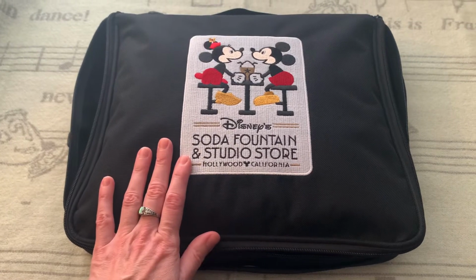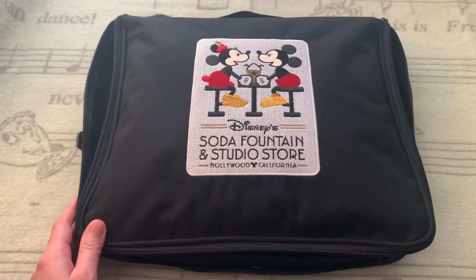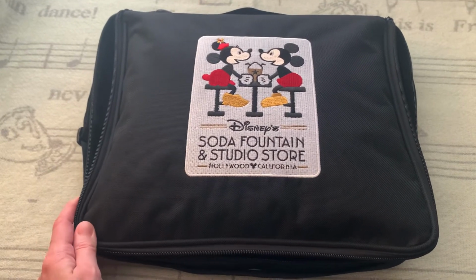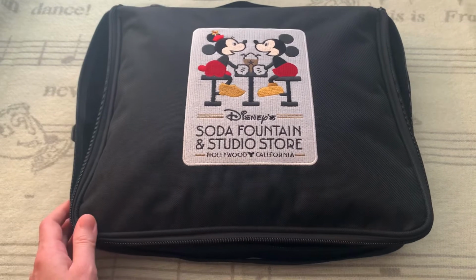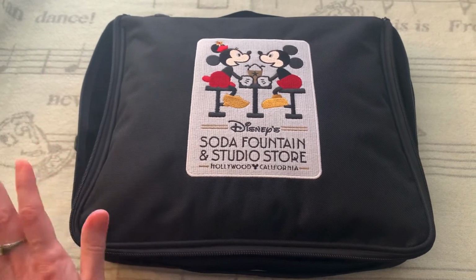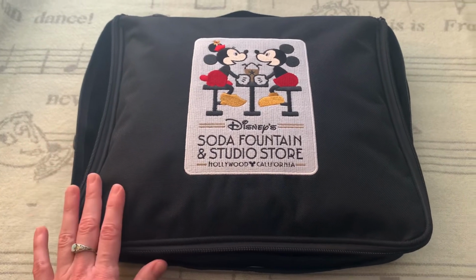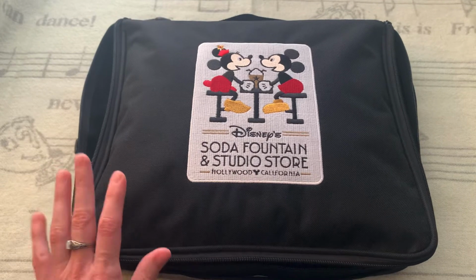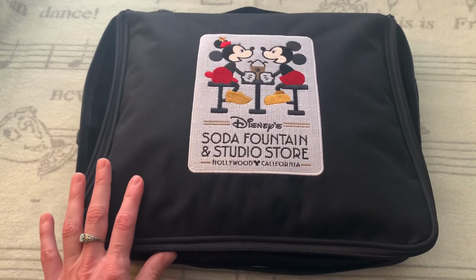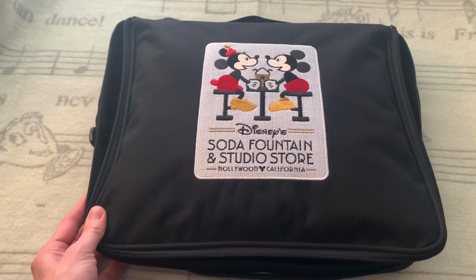Quick disclaimer that I give in every single video, I started collecting in 2000, so we're going on 22 years. I do not remember the details for every single pin as far as edition size or where I got them, but I will of course give you any information that I do know as well as point out my favorite pins. But as always, if you have any questions, please feel free to ask in the comments down below and I will get that information to you.